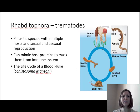So these trematodes, Schistosoma is the genus that these trematodes are in, and they infect roughly anywhere from 200 to 300 million people each year. Once they are in their human host, they can live there for upwards of 10 years undetected by the immune system, because they have this ability to mask the human immune system, and they can produce chemicals that will basically dampen the immune response.